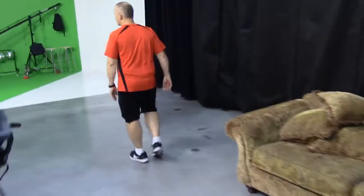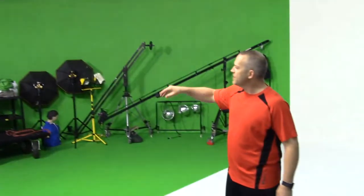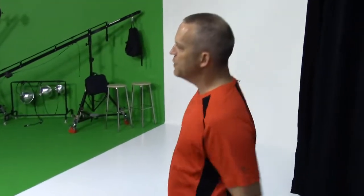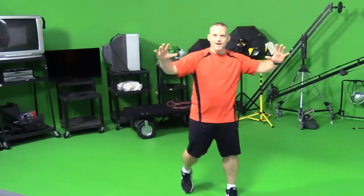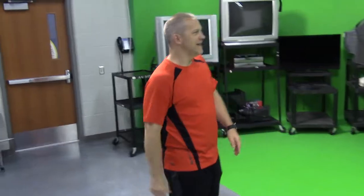And then over here, this is our green screen. This is where our weather person will give the weather, and our special effects class will also use this green screen for their specialized project. We use Adobe After Effects. And so basically what we do is we tell a camera not to see that color green. And if you stand in the green and you're filming, you can erase the green that's behind me. So it's pretty cool, and students like to use it.